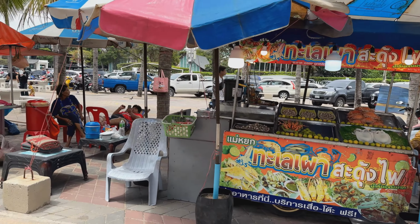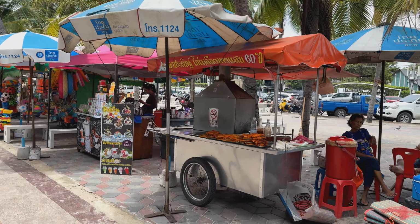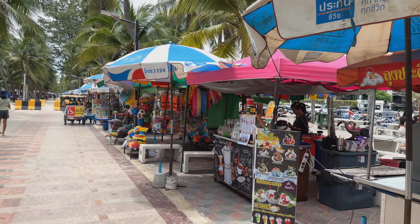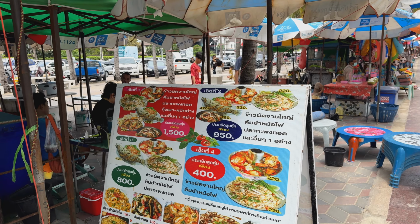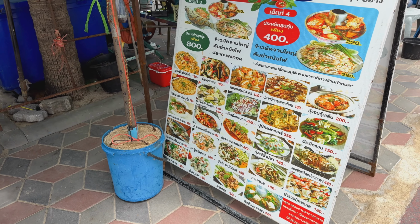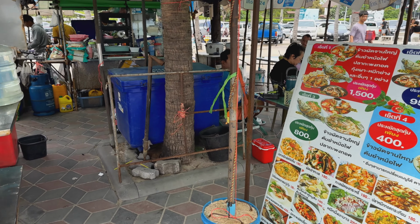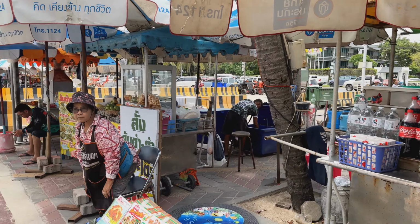Yeah, all the food just kind of repeats. It's mostly seafood and chicken. And it has the toys and stuff like that for the kids. There's a little shrine up here. Let's go take a look at it. Just to give you an idea. You can get the whole fish. You can get the squid. Get whatever you want. Prices start at like 180 baht, 150 baht.